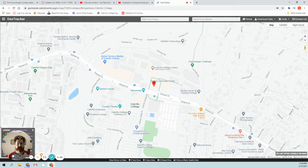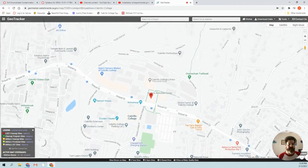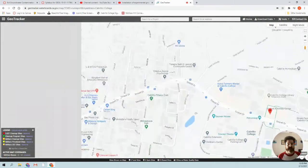So if we're looking here, we can see what it has open for us. LUST, which is a leaking underground storage tank cleanup site. Cleanup program sites, that's an ongoing cleanup. Military cleanup sites, that's like a FUDS site, formerly used defense site. Military UST, military privatized sites, and so on. You can see that Cabrillo's looking pretty good. There's nothing really around Cabrillo of interest.